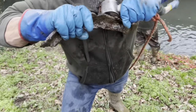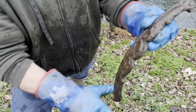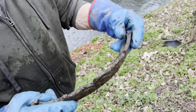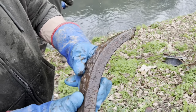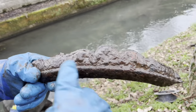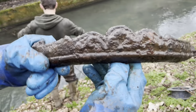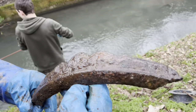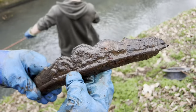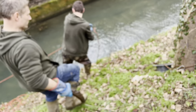Oh, this looks nice. Or it would have been. I thought it was part of an urn, but I think actually it's part of an old fire grate. That would have been really quite ornate. It's got a fleur-de-lis in the middle. I don't know if you can see that. Yeah. If you go in the scrap, it's not really any good.